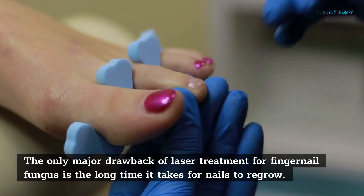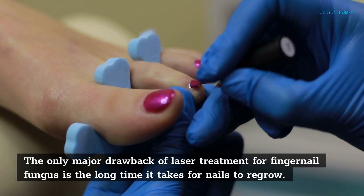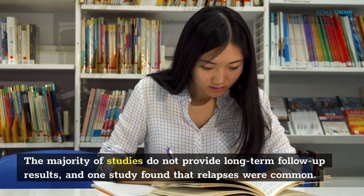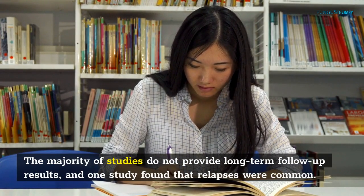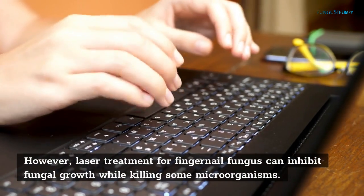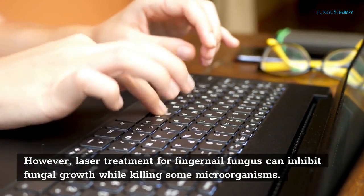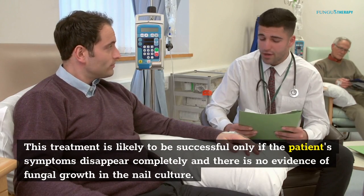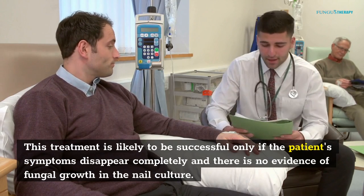The only major drawback of laser treatment for fingernail fungus is the long time it takes for nails to regrow. The majority of studies do not provide long-term follow-up results, and one study found that relapses were common. However, laser treatment for fingernail fungus can inhibit fungal growth while killing some microorganisms. This treatment is likely to be successful only if the patient's symptoms disappear completely and there is no evidence of fungal growth in the nail culture.